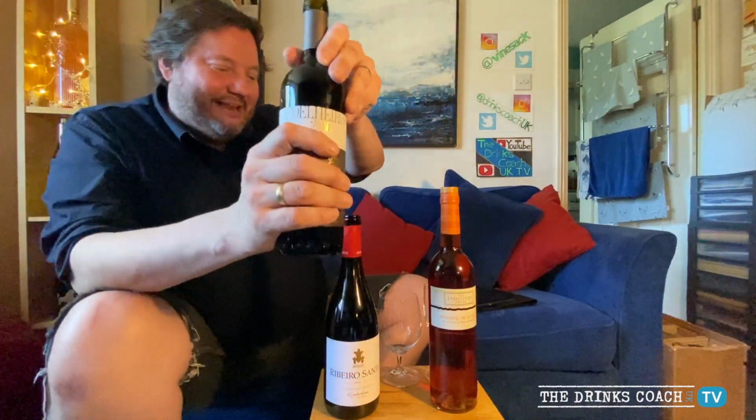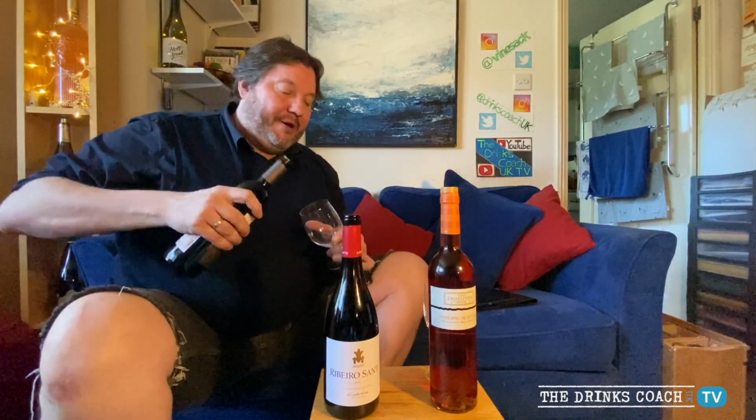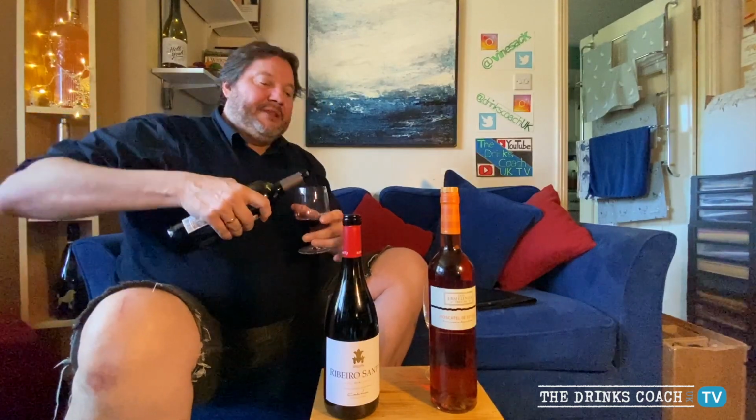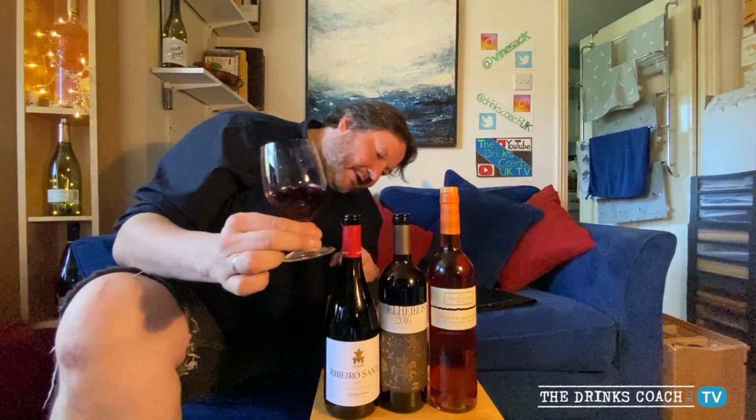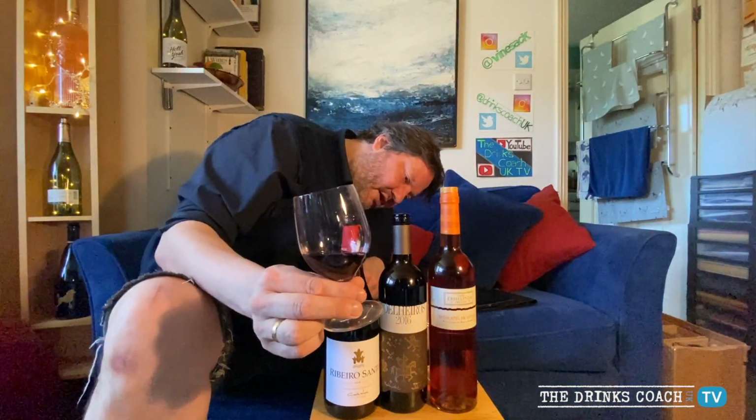So rabbits from Alentejo, 2016 was an astonishing vintage across the whole Iberian Peninsula. So I'm quite excited about this. This comes from the lovely people at Borough Wines. Let's have a look at this. Well, it's much darker in colour. This is actually made from two grape varieties, which are Aragonés and Alicante Bouschet.